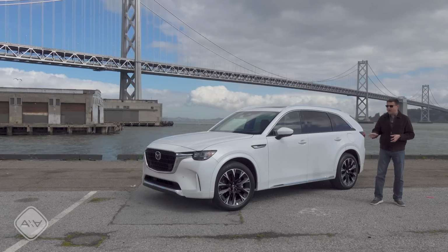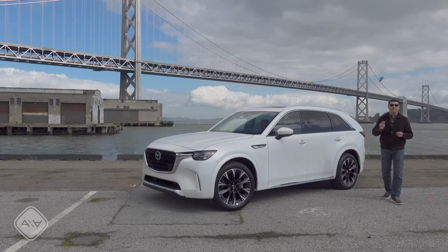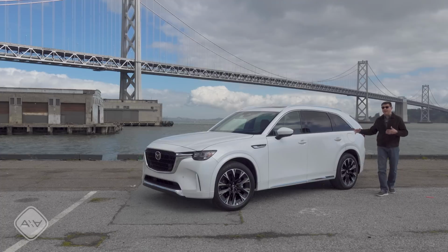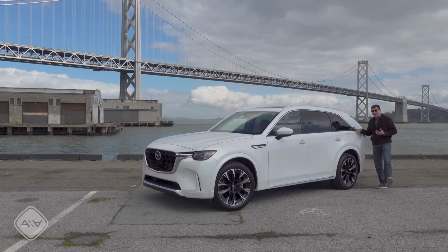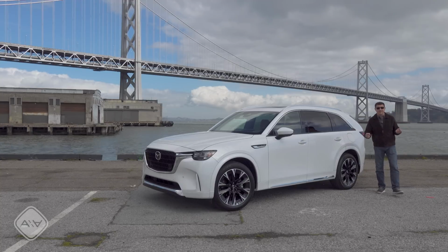Now to the nitty-gritty. How much is the CX-90 going to cost you? I have to admit, I found Mazda's pricing shocking. And shocking in a good way, because when the CX-90 was released and I had my own predictions about price tags for this model, my price tags were off by about $10,000 to $15,000.